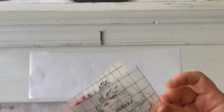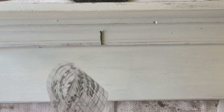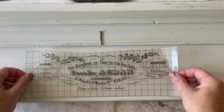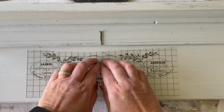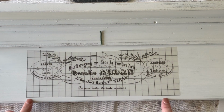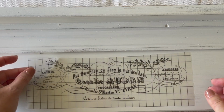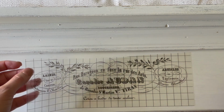I'm trying to use up my IOD brocante transfers and just doing projects with them. I'm finding the middle, using the grid system to make sure it was very straight. The good thing is, because I did have the sealer down, I lightly put it down and realized I wanted the words to go down a little bit further. So I was able to peel it up since I had not done any of the transfers. Sometimes you've got this space to move it around and sometimes you don't.